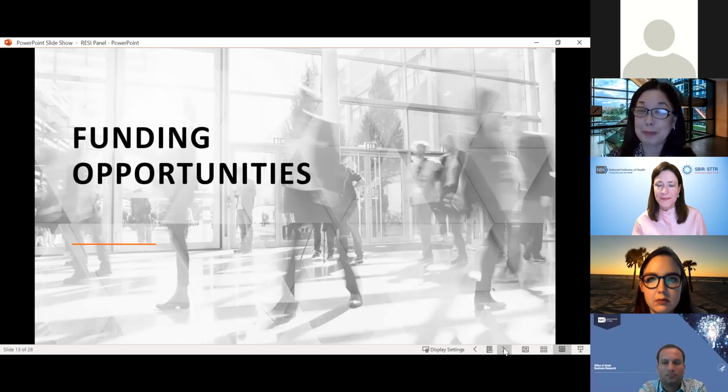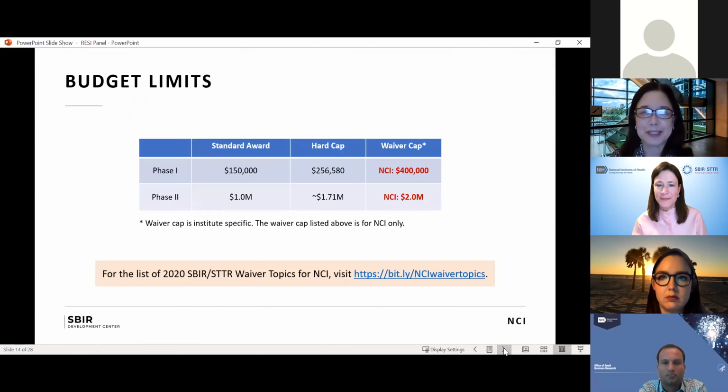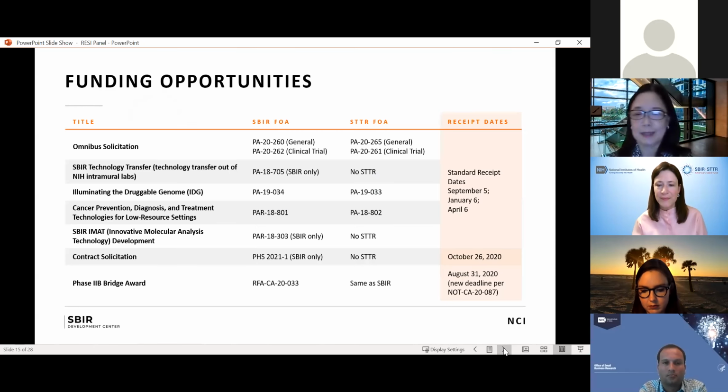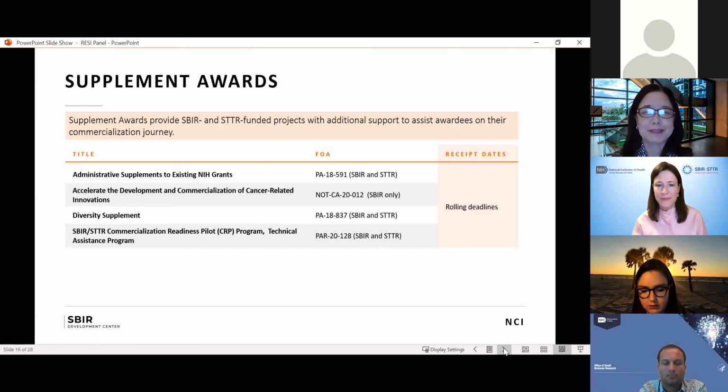And now I'm just going to briefly touch on our funding opportunities. Here are the relevant waiver caps for NCI. So you can apply for up to $400,000 for phase 1 and up to $2 million for phase 2 at the NCI. And there are many funding opportunities on the grant side, although most of our grants come in through the omnibus solicitation. You can see at the bottom the phase 2B award, and under supplements, the diversity supplements, and also the CRP program.